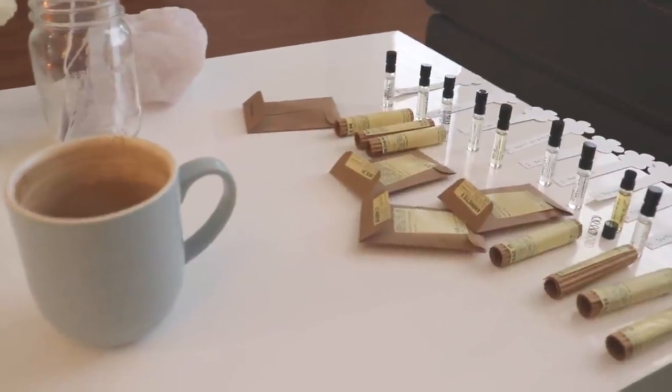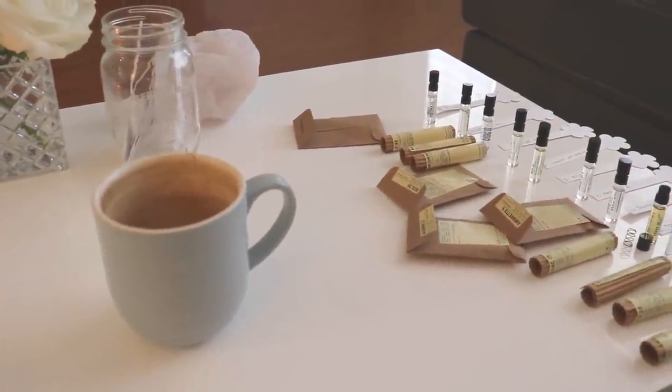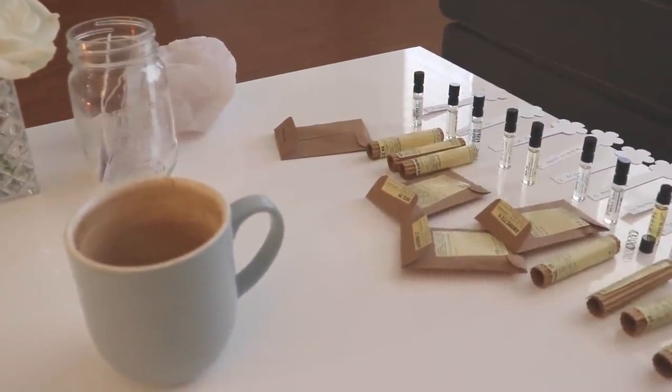And yeah, please let me know down below if you have a favorite Labo and what your thoughts are and if you liked any of these ones. And my two favorites were the Jasmine 17 and the Another 13.